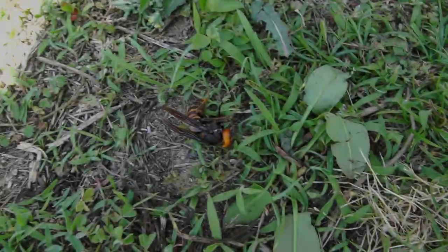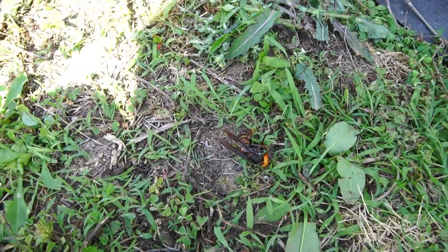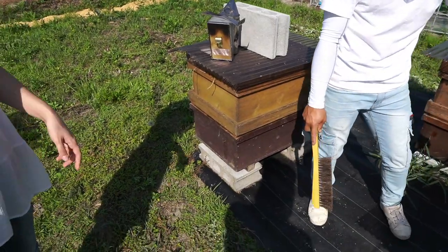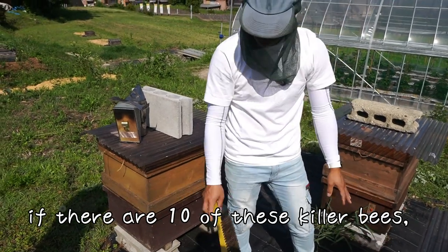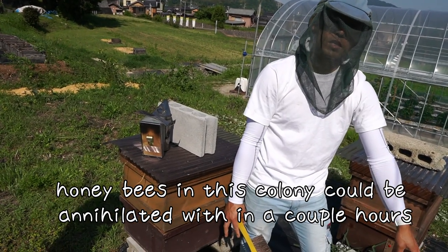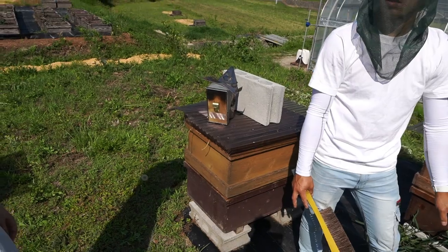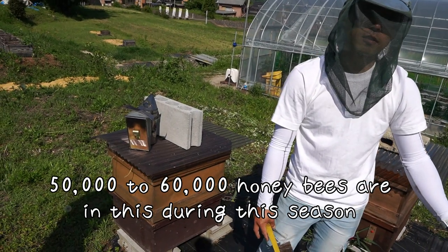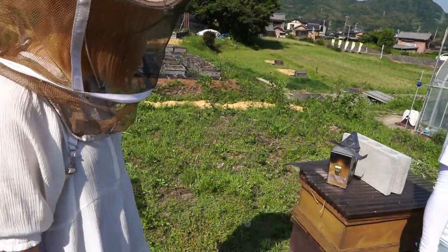Yes. で、この女王蜂がやっぱ一番でかいんで、これが今から卵を秋に向けてどんどん産んでいくんで。やばいっすね。So if she got into the hive, what would happen? まず入り口の前でどんどんどんどん食べていく。で、She'll eat all the bees. 食べるというか噛み切っていく。で、このオオスズメバチの目的は中にある幼虫、これが10匹ぐらいいると、もう2時間ぐらいあればここのいるミツバチがほぼ全滅するぐらい。There are 10 of them come to one nest, one hive. It'll destroy the entire colony. Oh, that's scary. だいたいミツバチは、この時期5万から6万匹いるから、そのミツバチがもう一瞬でいなくなるぐらい、こいつは凶暴。Oh, that's terrible.